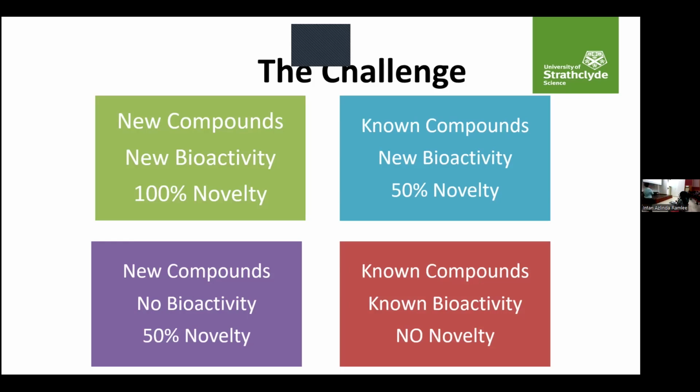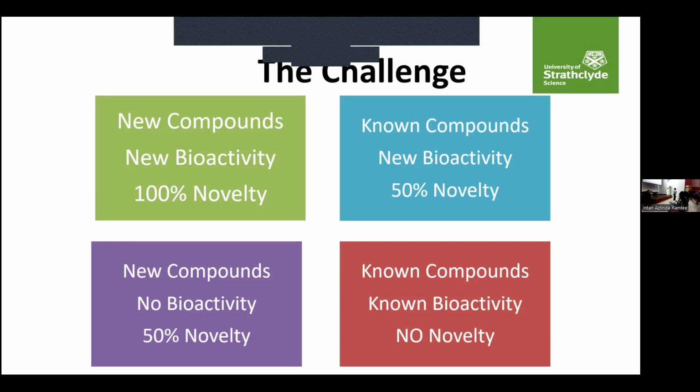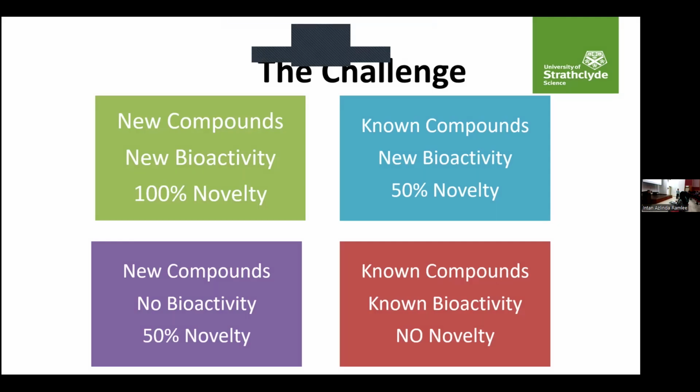Another scenario is new compounds, no bioactivity, 50% novelty. If you're a chemist, that could be very interesting, especially if you found a new skeleton. So maybe still publishable, but now a lot of journals are always wanting compounds with bioactivity. If you don't get any bioactivity, it's more difficult to publish. And of course, industrial partners would not like to have that compound, no matter how complex your structure is.